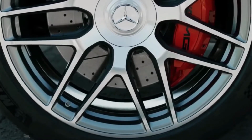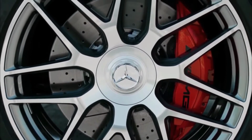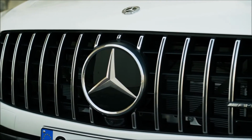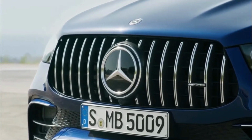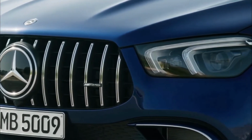At the front, the lower part of the bumper was also redesigned in order to look a bit meaner and slightly more aggressive. And a good thing here at the front, these air intakes are all real, no fakery here. Well done, Mercedes. Active air suspension and adaptive dampers are standard on the 63S AMG, thank God for that.